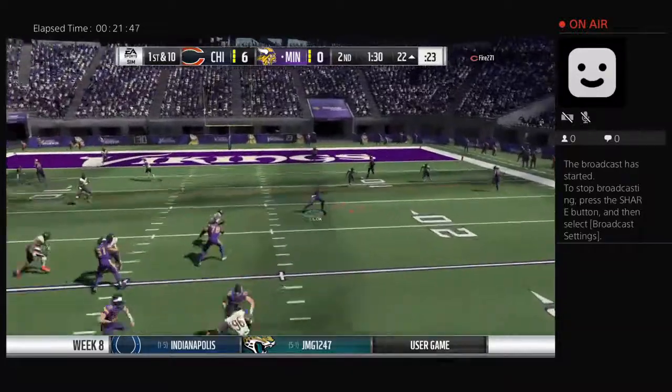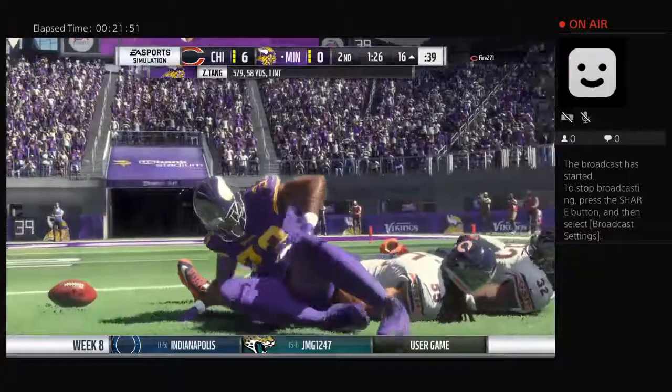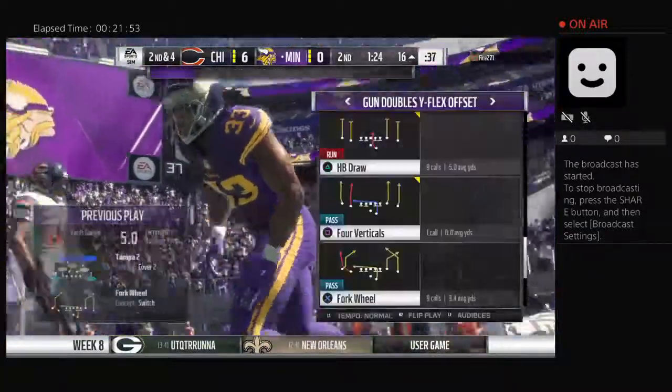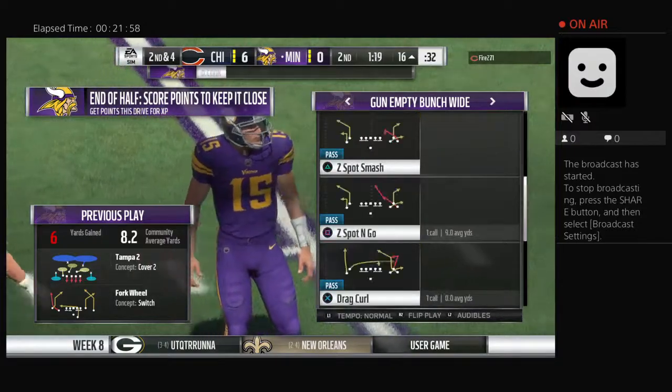To throw here on first down. Finding his safety valve here. That's complete, and he'll take it down here just shy of the 15 at the 16-yard line. It'll be a gain of 6, and that'll bring up second down.